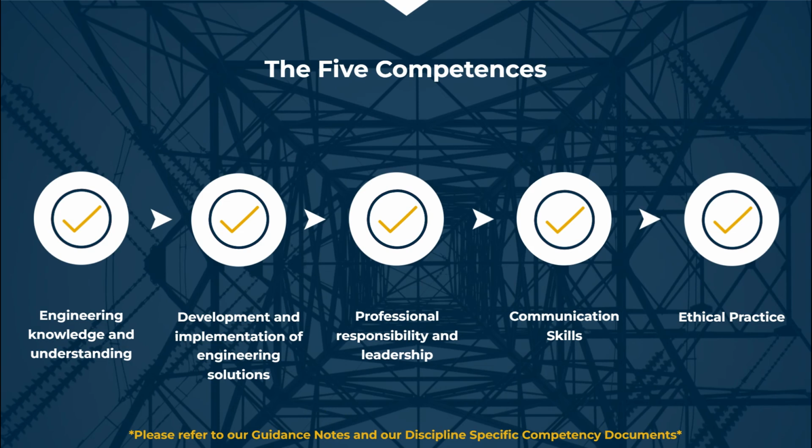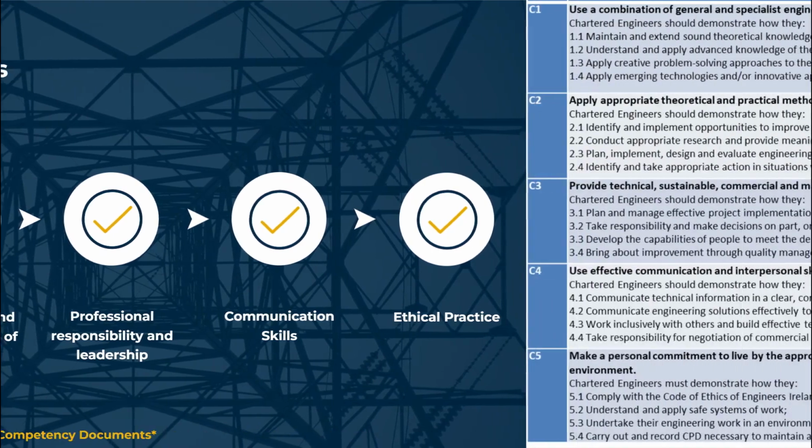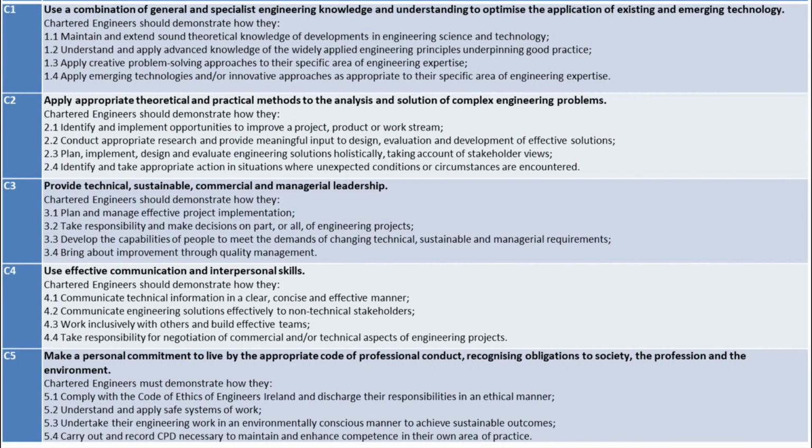So make sure that you're clearly up to speed on what's expected of you to complete this part of the process. And then you're slotting in those key roles, those key projects that help you demonstrate and help you benchmark your own career against each of these sections. So you'll see here that within the competency section, there's 4 sub-competences that you need to be able to demonstrate within the overall 5. So we won't look at these in detail.